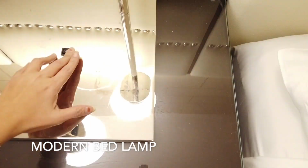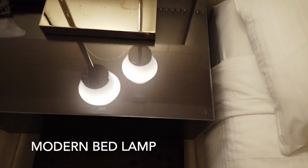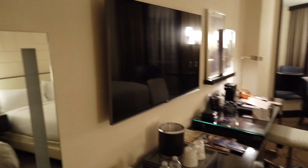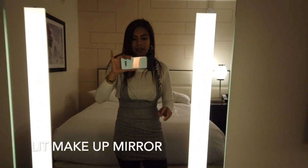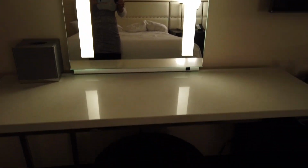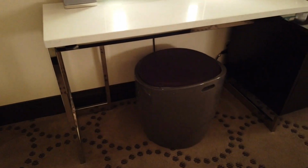I always enjoy lamps like this. On and off, it's pretty easy. You have your basic telephone. And this is another mirror. You can light it up. There you go. And this is your beauty mirror, I guess so. And you have your table right there.